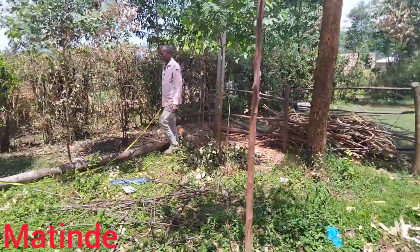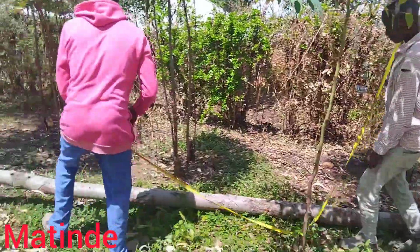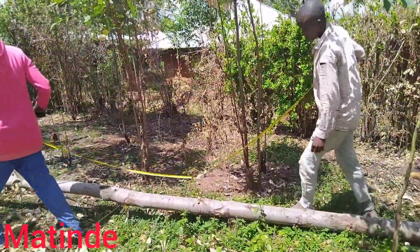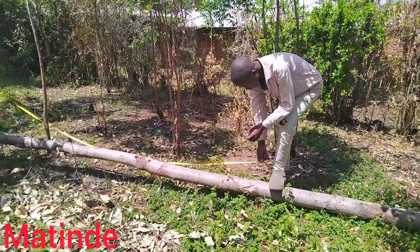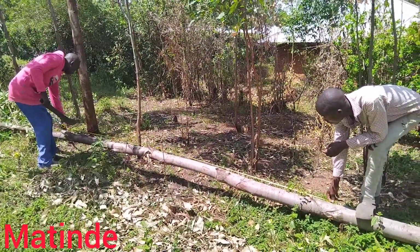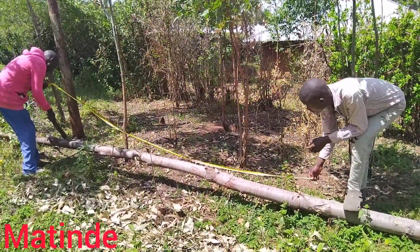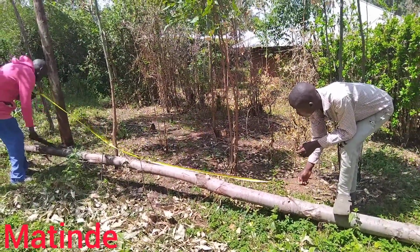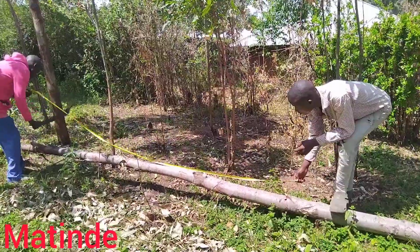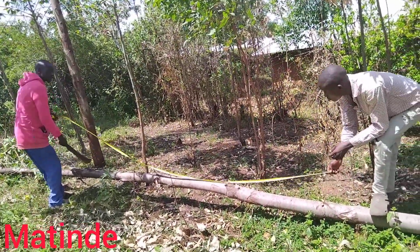The parallels, we also need posts, like the 10 feet top posts. Like the sideways post, that's 10 feet. Ulisema unataka ngapi? 6, si ndio? So we need 10 pieces, 10 feet.